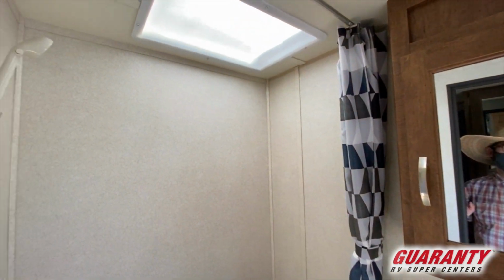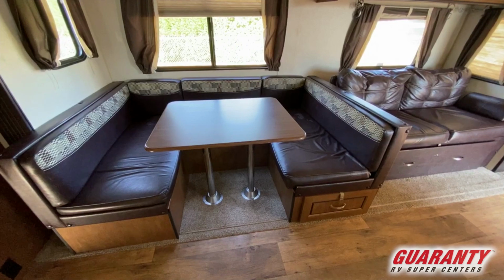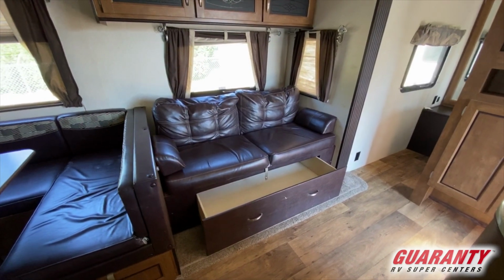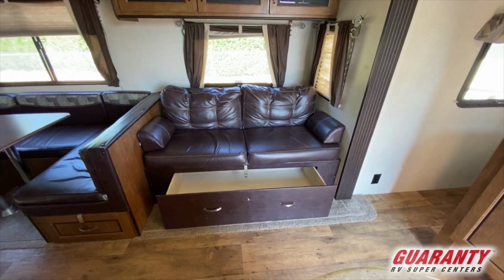Moving forward on the driver's side, you have a big U-shaped dinette that folds down into a bed with storage down below. In front of that is a sofa that does make down into a bed. It's got a big storage drawer down below.